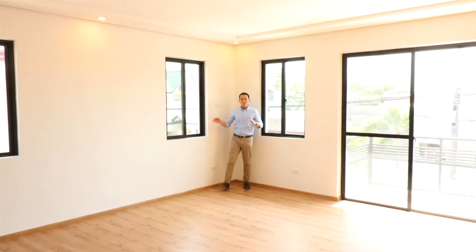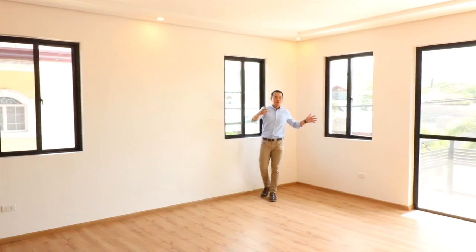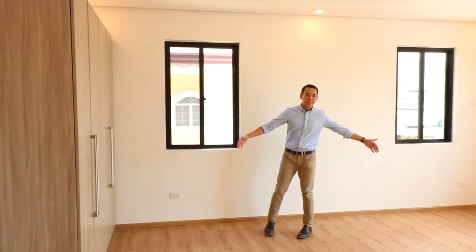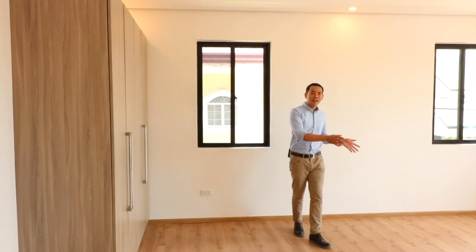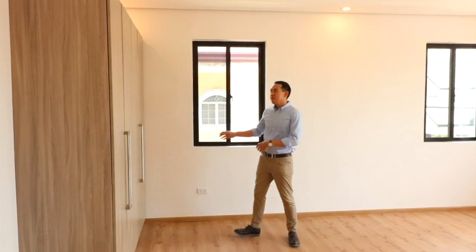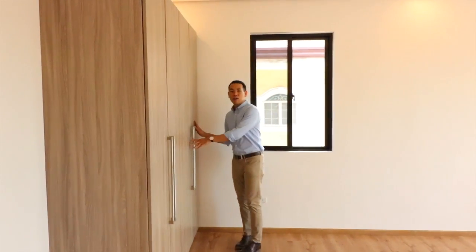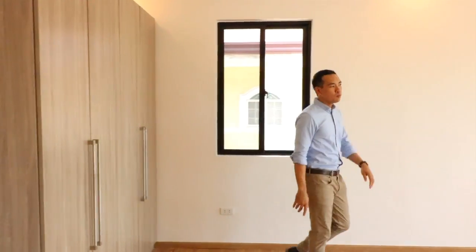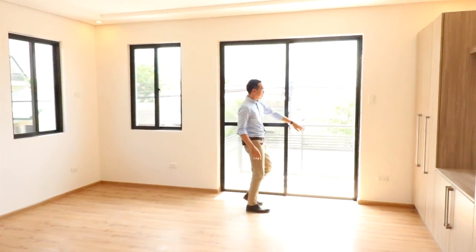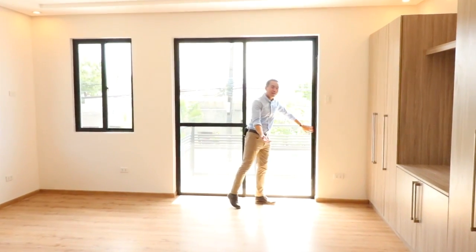This master bedroom is so spacious that it appears like it's 2 standard rooms that have been combined into one. You can have a large king-sized bed over here and plenty of space left over for additional storage or even a small couch. You even have a space here for cabinetry on 2 sides of the room. And you have a west-facing balcony where you can relax in the mornings or in the afternoons.